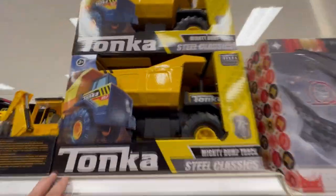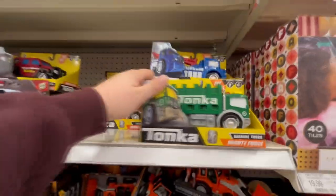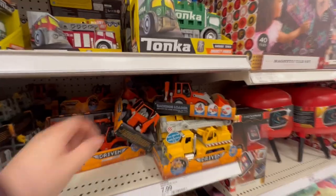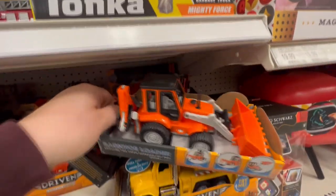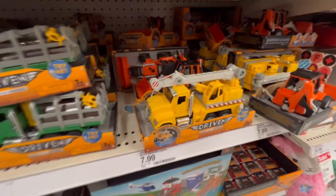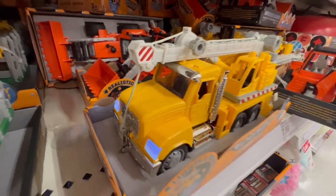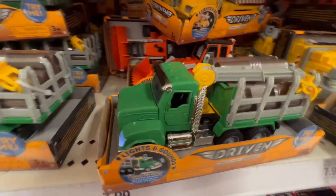Here's a bunch of Tonka trucks, Mighty Dump Truck. Here's some smaller ones. Here's a trash truck, fire truck. Here's a backhoe loader. That one's pretty cool. Here's an awesome tow truck. And these small ones even light up and make sounds. Here's a Tough Rigs log hauler.